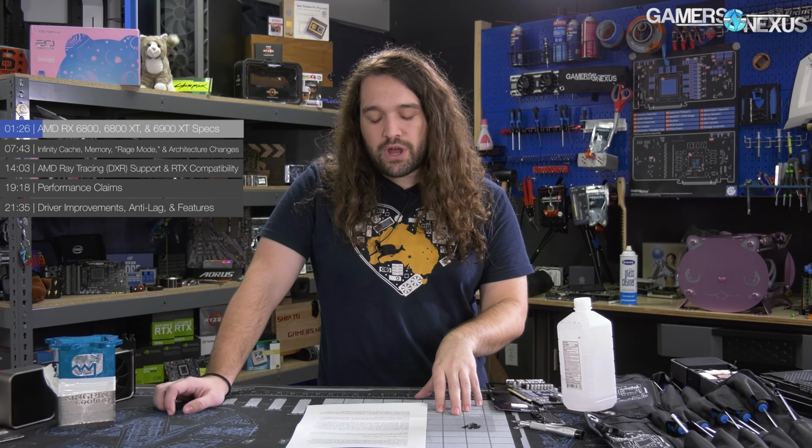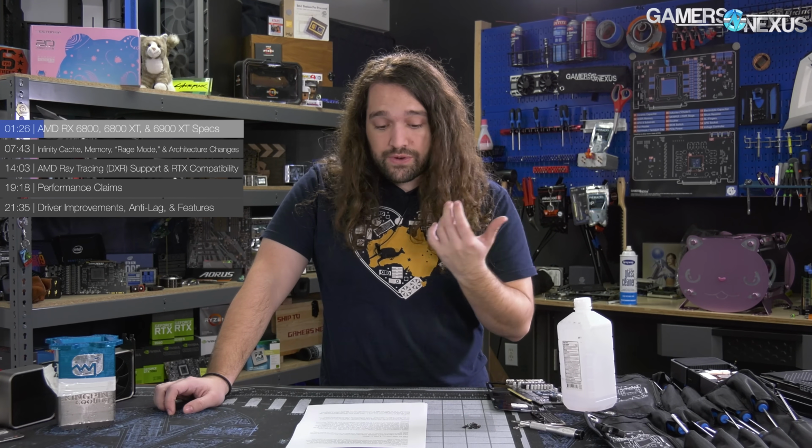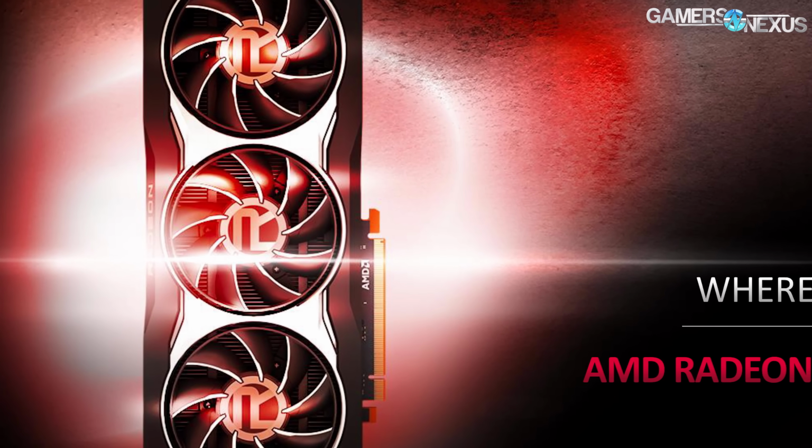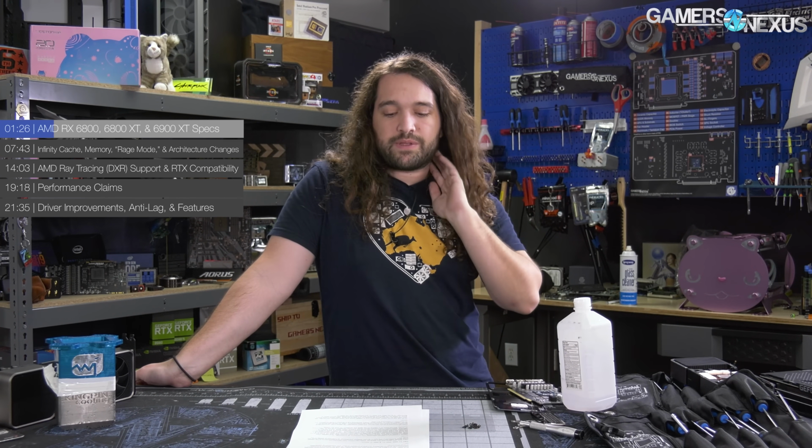But the status of AMD's drivers is also up for discussion, overclocking capabilities, a couple of other things, and then of course some discussion on the market positioning of these cards. Let's start right away with the specs for the 3 GPUs, and then we'll get into some of the deeper initial details to the extent of depth that AMD provided.